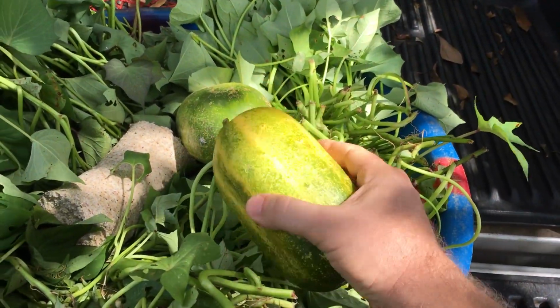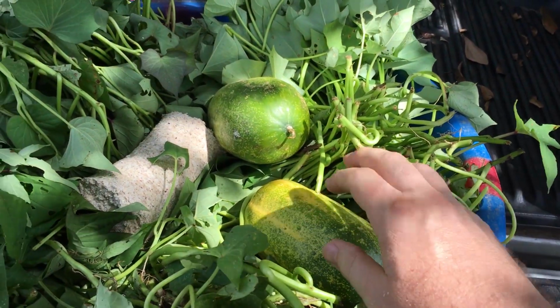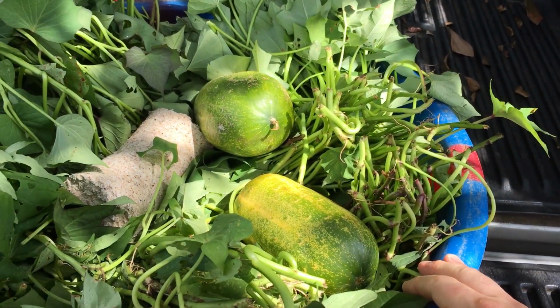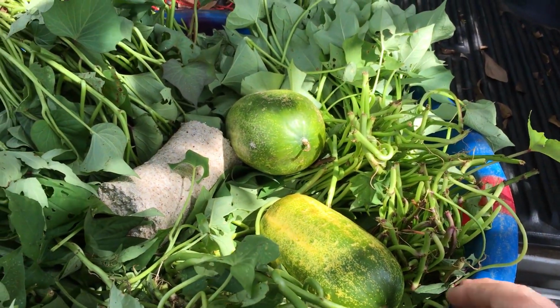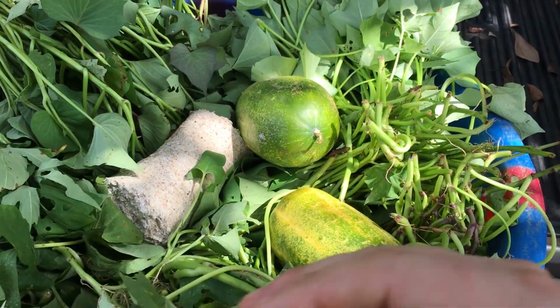I don't feed these heavily to the rabbits. I like to give them a little bit of variety, but sometimes the cucumber can give them a problem with diarrhea, and rabbits are very sensitive, and if they get it too bad, it'll kill them.